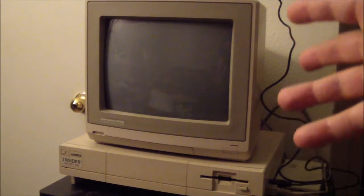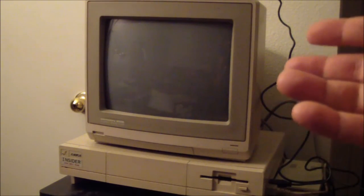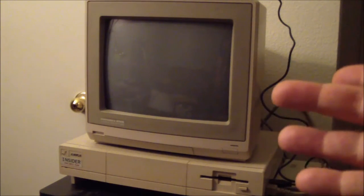I like the design, but it's limited initially, and it's just annoying to do any kind of little upgrades to it. And of course, the Amiga 1000's other perk is it gives a nice little jingle when you power it up.